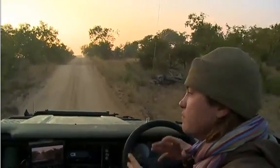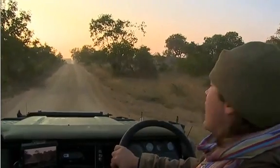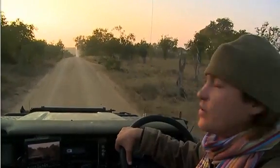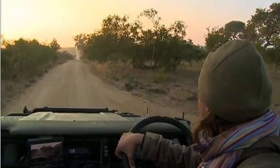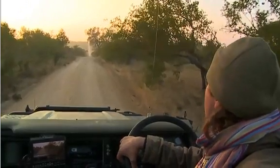Blackbacks you're going to find more often on open grasslands, around watercourses. The side stripe are less dependent on water because they do eat a lot of fruits. So this is very good side stripe jackal territory. They do also like a good open area, but they are less likely to be found on vast open areas. So it all depends whereabouts in Kruger you've been.